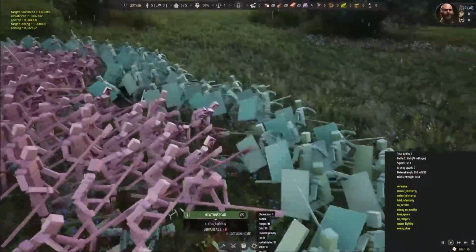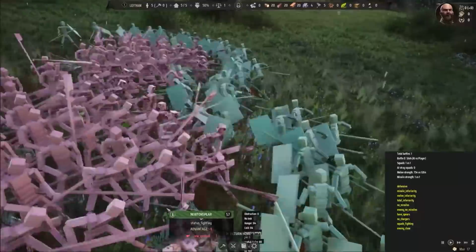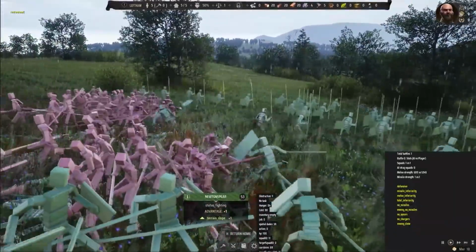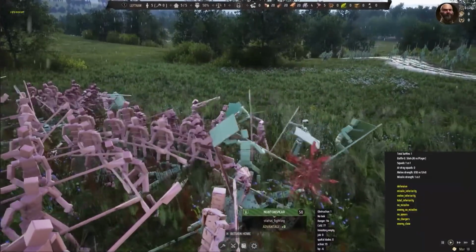But they do start getting wrapped around on the edges a little. It's very reminiscent of something like the Battle of Cannae, just in one unit. The unit eventually does break, and most of the men run away, though some do sort of get stuck, so maybe some work to be done there, I think, if we're being picky.